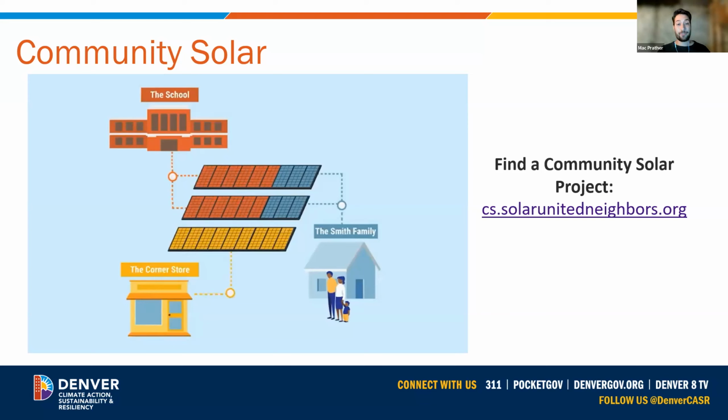There's a number of solar gardens here in Denver that are dedicated to lower income families. And so if you qualify for those programs, you can actually get those solar garden subscriptions at no cost. And that helps offset the electric bill for folks that are typically 80% or less the area median income. Those programs are offered by Energy Outreach Colorado.